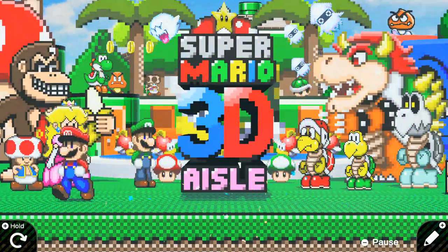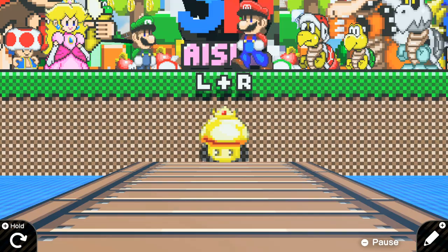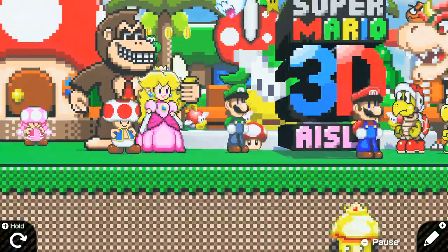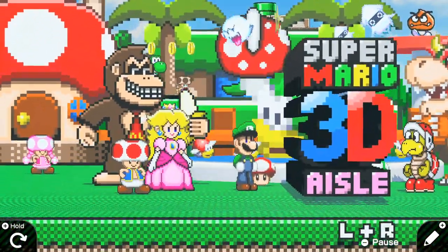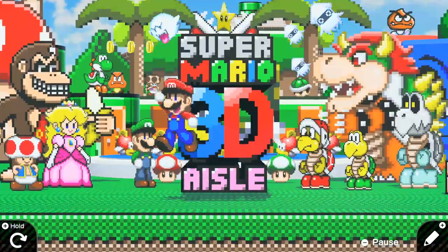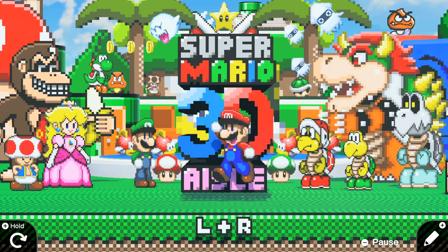Welcome to the title screen. As usual, you can play as Mario. You can also change the camera angle, so you can see that little shroom down there. See Toadette over there. Hello, Thwomp. Hello, Dancing Goomba. Hello, everything here. And you have to press L and R to start the game, because A lets you jump. Because you are Mario, and Mario is amazing.